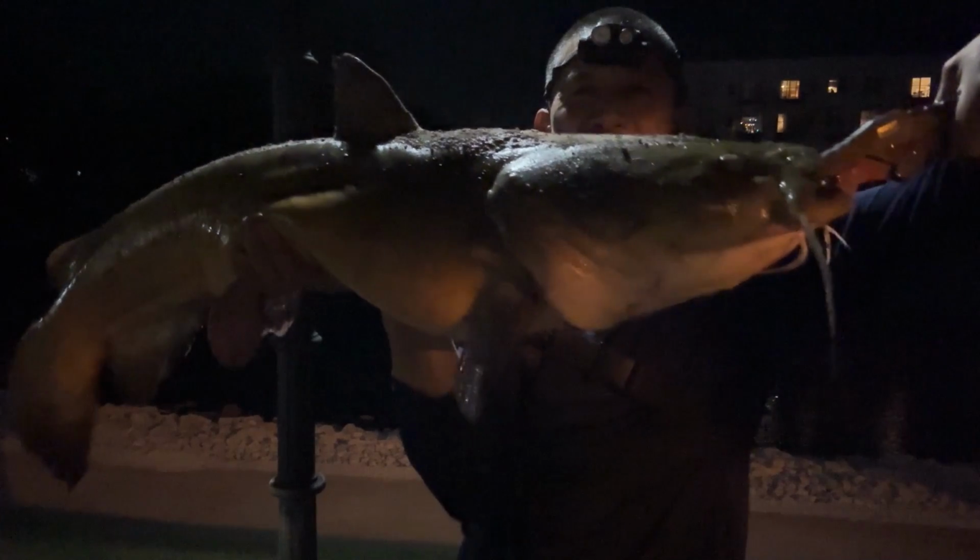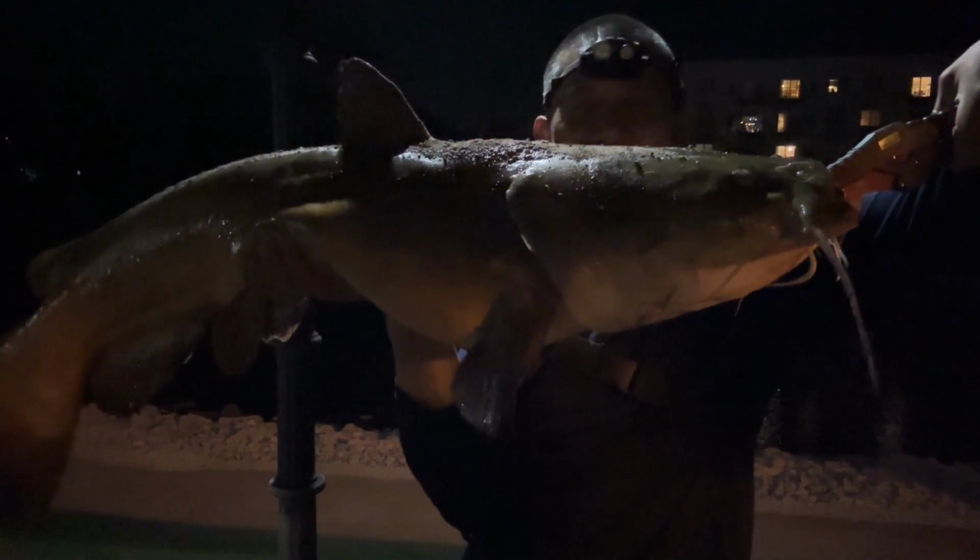I like it a lot, and this is really awesome. 28 pounds. Flathead catfish, 28 pounds. I think this guy's been eating oysters or clams. He smells like it. All right, there you go. It's a big, big flat. 28, not my biggest one, but I think it's my third biggest one.